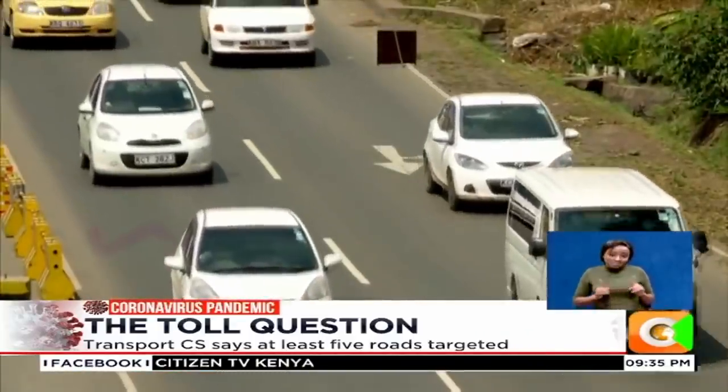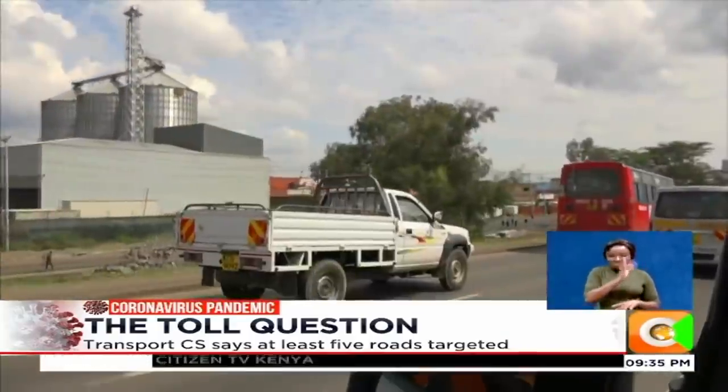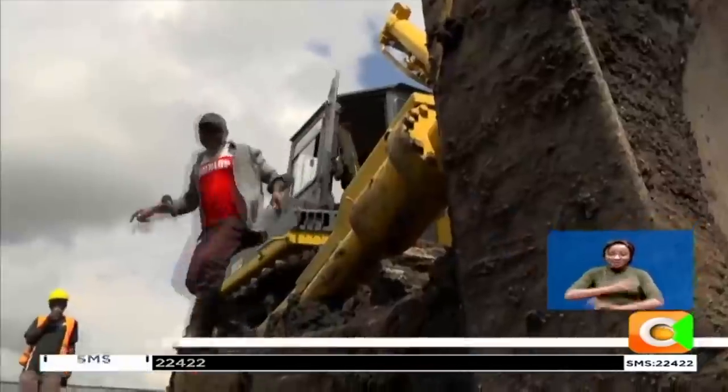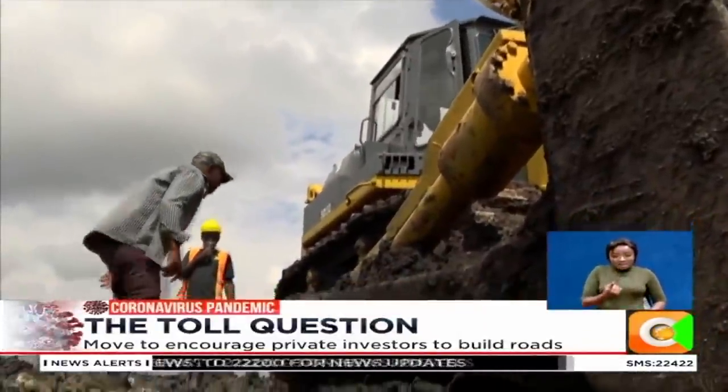But he says if the government can reduce the proposed tolling fee, it can be very accommodative. Hiyo 300 itakuwa mingi kidogo. Wakipunguza waifanye kitu kama hata 100 per day itakuwa sawa. But 300 it will be closer to a parking.